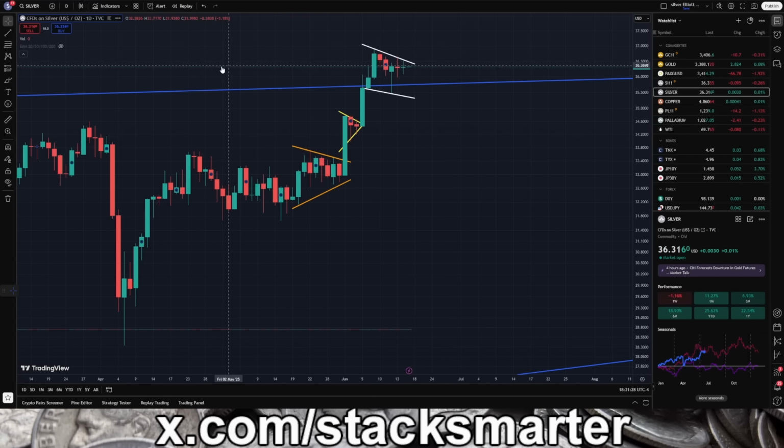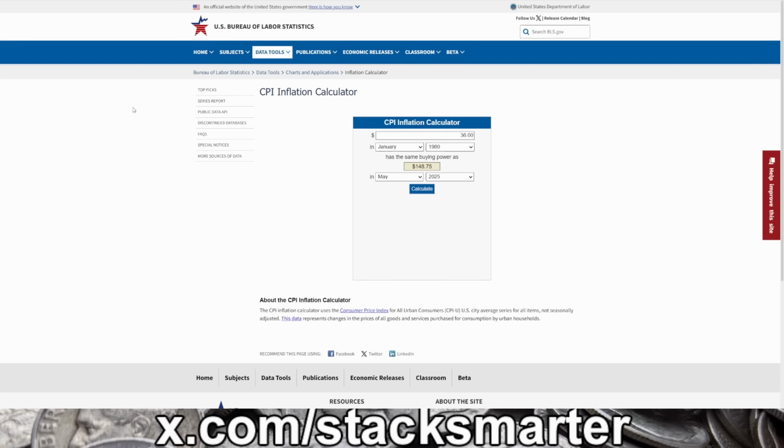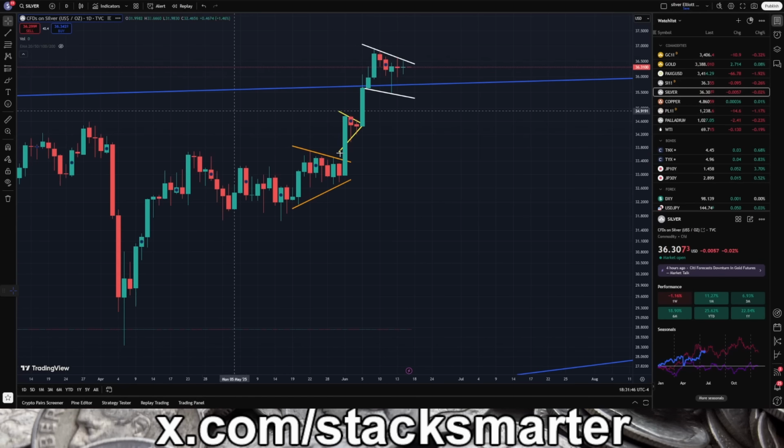And another thing about silver at 36 bucks, $36 back in 1980, it's not quite the same thing as it is today. In fact, $36 back then would be equal to about $150 today, just under that, according to the CPI, which likely understates the level of inflation significantly. So what does that tell you? Well, it tells you just how cheap silver remains at today's prices.